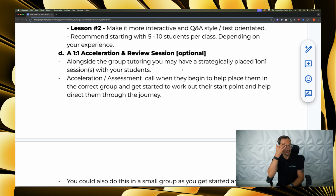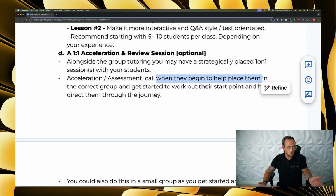Okay, so on the acceleration call, it could essentially just be an assessment. This could be in the beginning. So when a student first signs up to work with you, in the first 1 to 2 weeks, jump on with them, give them a one-on-one lesson, and that will help also remove things like buyer's remorse. They've just enrolled, they've just started, they don't want to be a deer in the headlights, and you're jumping on with them, and you're really over-delivering, teaching them, assessing them.